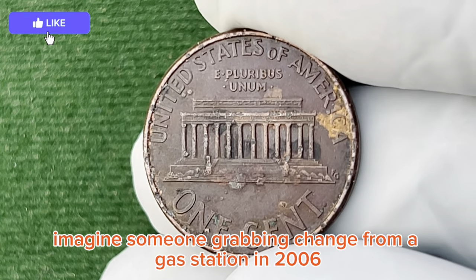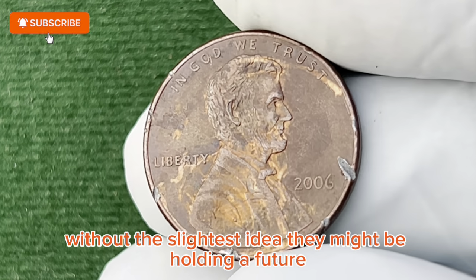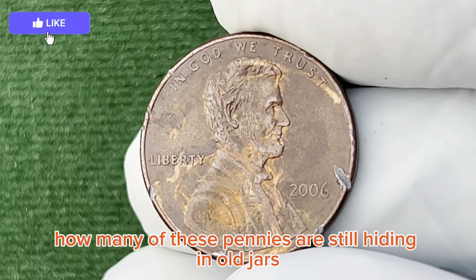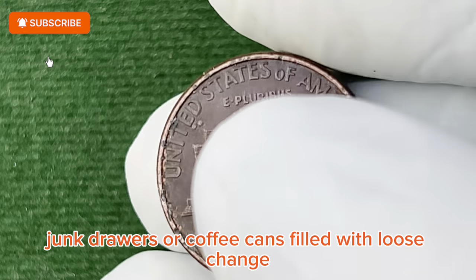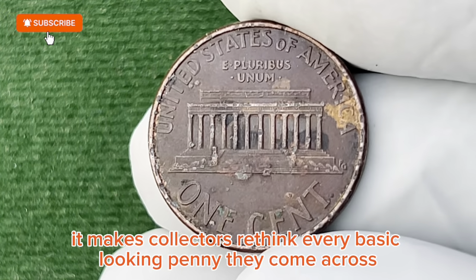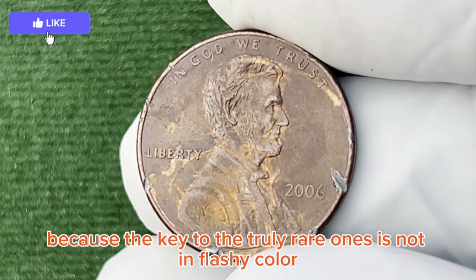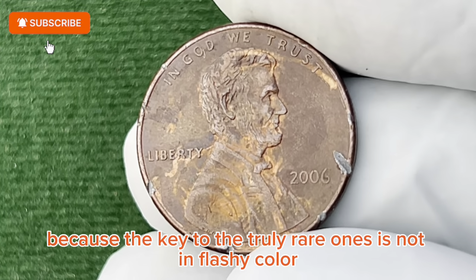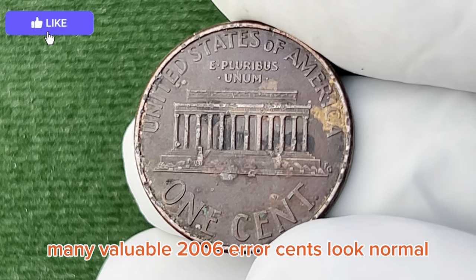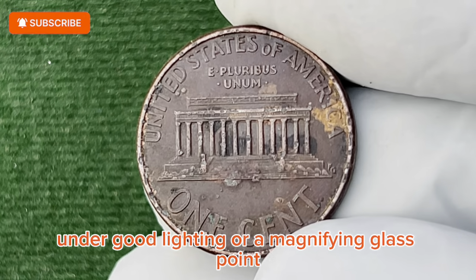Imagine someone grabbing change from a gas station in 2006 without the slightest idea they might be holding a future five-figure collectible. It makes you wonder how many of these pennies are still hiding in old jars, junk drawers, or coffee cans filled with loose change. It makes collectors rethink every basic-looking penny they come across, because the key to the truly rare ones is not in flashy color or some dramatic misprint. Many valuable 2006 error cents look normal unless you examine them closely under good lighting or a magnifying glass.